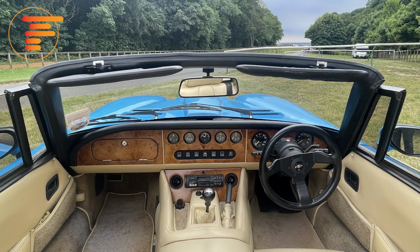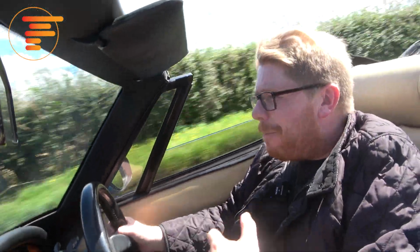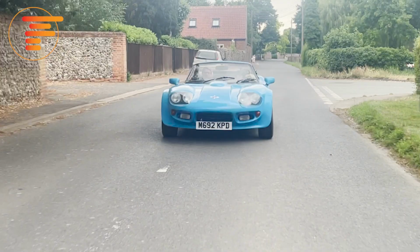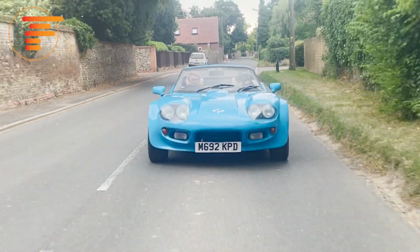You forgive the fact that, yes, these switches here are all nicked from Minis, and other little bits and bobs are borrowed from British Leyland and Fords and that kind of thing. I just don't care. I'm buying this car because it's uber rare, it's British, it's got an amazing pedigree behind it, a great backstory with Marcos and their racing heritage.